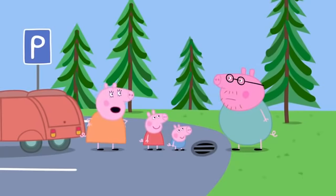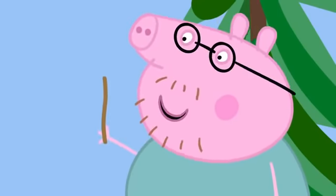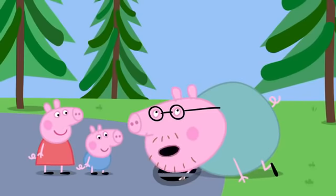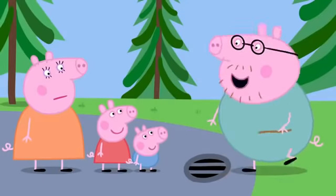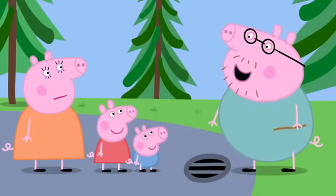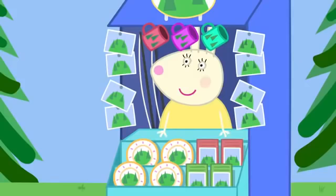Oh, Daddy Pig. Don't worry. I'll get the keys out of the drain with a stick. Hooray! The drain must be deeper than I thought. The stick is not long enough to reach the keys. What we need is a fishing rod. Then we can catch the keys on a hook. Maybe Miss Rabbit sells fishing rods.